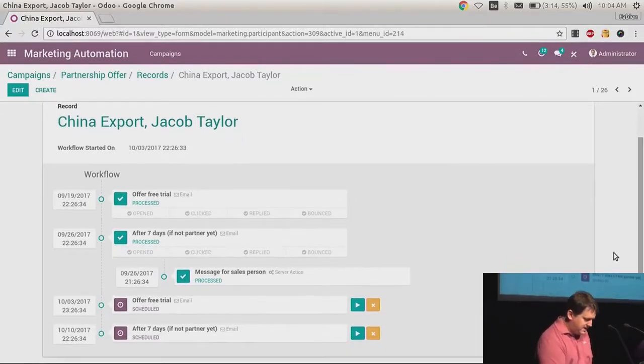And if I take this guy, on this date we sent a free trial offer. 7 days after we did that, and then because he replied, we made a message for the salesperson, and we have 2 activities that are scheduled. So you know the scheduled activities I talked about? Now we schedule 2 future activities. One is to send another email for a free trial, and after 7 days, if he is not become a partner yet, then we will do something else.